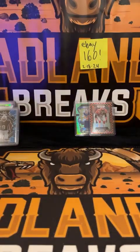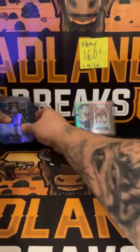But that is our rip. That is our eBay 160. I'm going to go over the hits with you, and then I'm going to shift gears, move these cards over to the sorting table, and then set the next break up here. All right, let's do this.